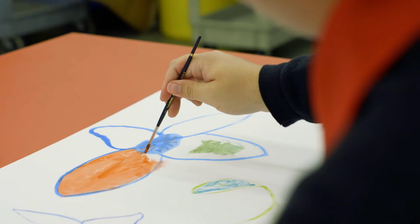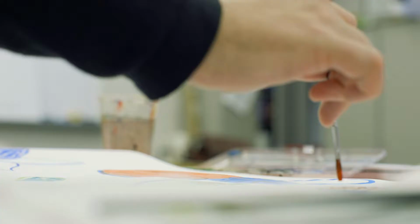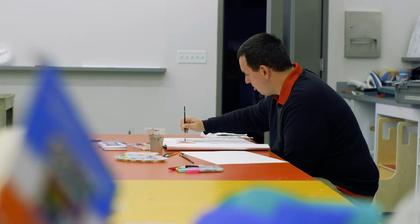What was awesome was many of these students had never painted before. And to see someone like them be a role model was an invaluable experience for him, for the St. Louis Art Museum, and for the students.